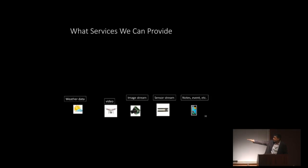So these are the different sensor data streams that we support, some of them. We take weather data, video data from drones, image stream from cameras, different types of sensors, soil moisture, temperature, and so on. We also have an app for the farmer. So the farmer takes notes, that's sensor data as well for us. Based on this, I'll walk you through a simple example of a service that we provide. You can take the video from drones and create the orthomosaic, the stitched image that I had just shown from the drone images. You can take data from sensors and do this interpolation that I also presented to build a heat map, say a moisture heat map of the farm.